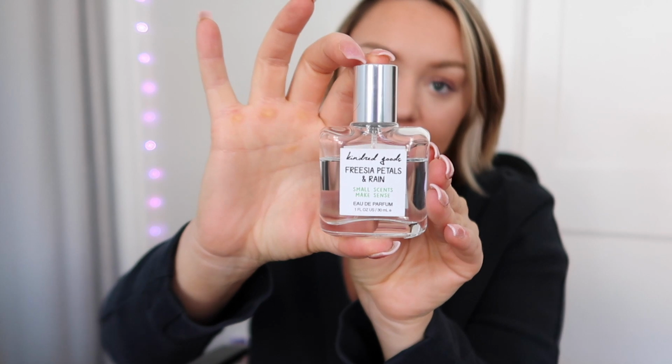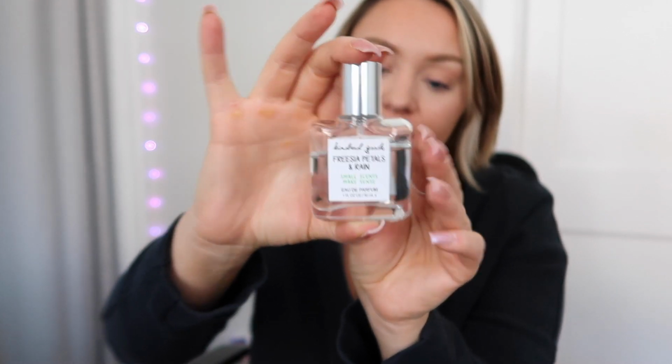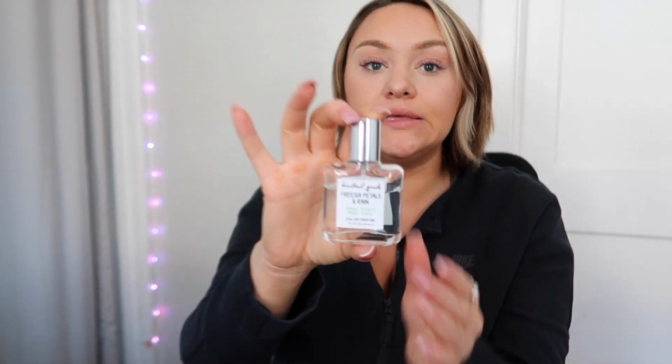This little perfume I have is actually from Old Navy. It is in the scent Freesia Petals and Rain. This smells amazing. It's kind of like a wet rain sweet scent. I carry that in my bag, and I usually use that after I'm done getting ready.